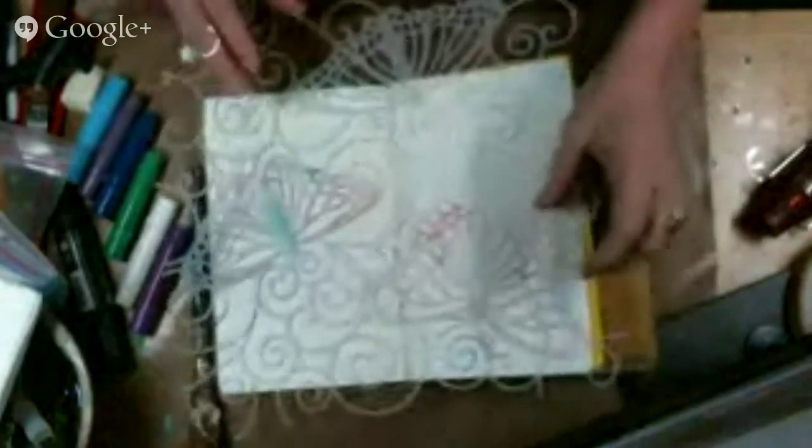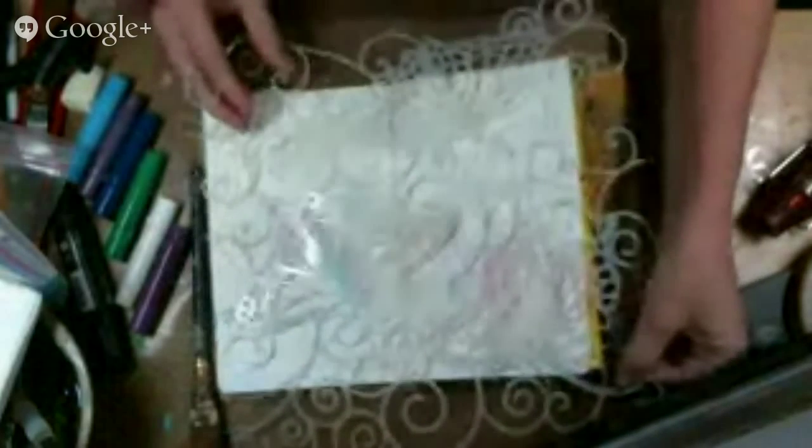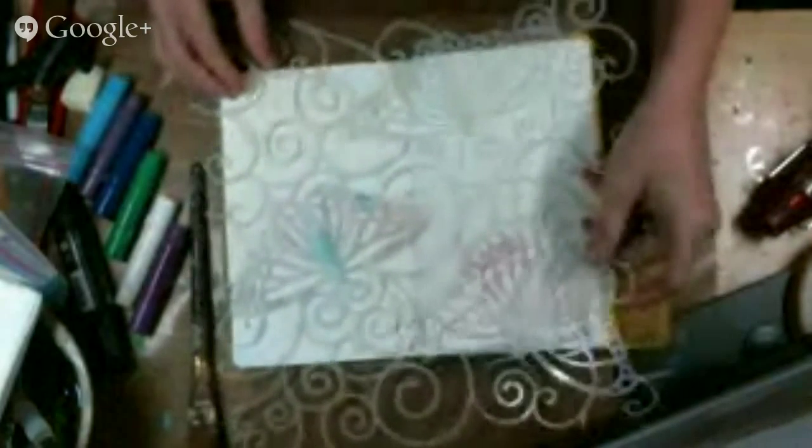I'm going to try something tonight. Normally I do test products out prior to you guys seeing me do it online, but I'm not going to tonight. I'm going to try something that I'm not sure if it's going to work or not, but we're going to try it anyways.